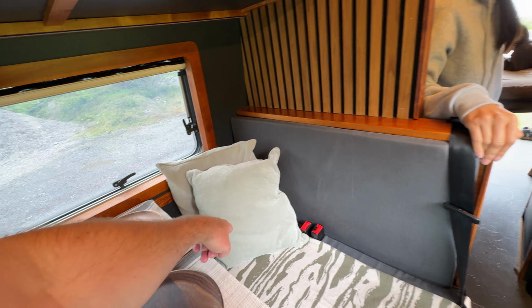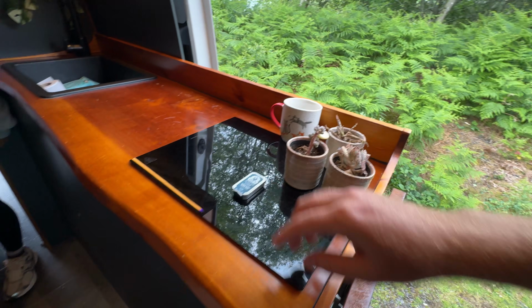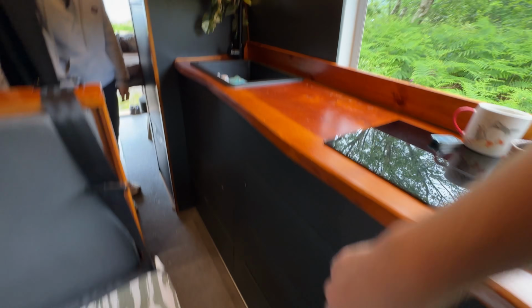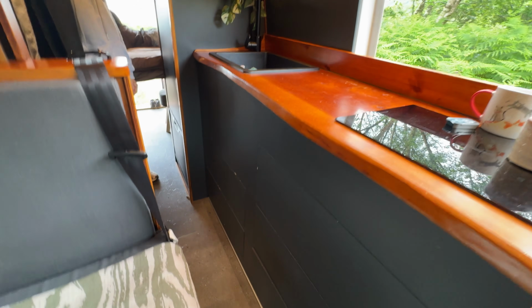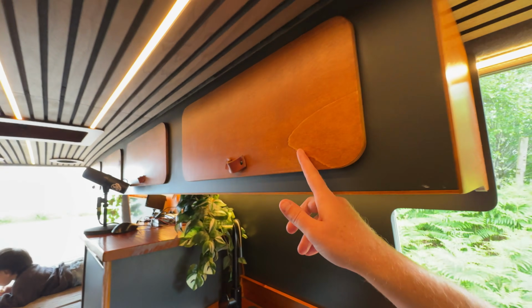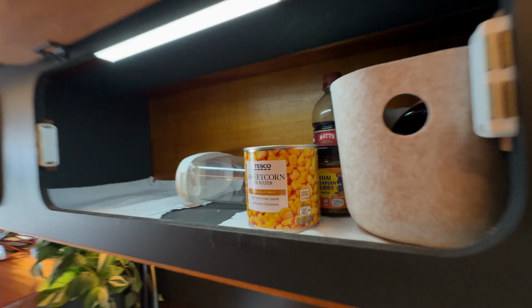This side doesn't have the storage because that's where the toilet goes in. I'll show you in a second. These are old plants. We're not very good at keeping them alive. Induction hob, sink, and these are all push close drawers. 1, 2, 3, 4, 5. More storage. It's a bit empty now. Sweet corn.